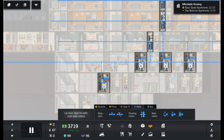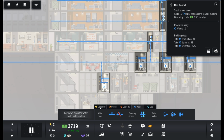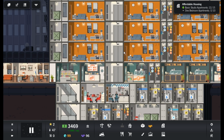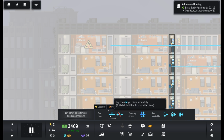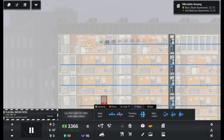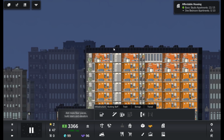So let's put in another water meter. Alright, how's electrical going? Electrical's almost over. So let's also put in another electrical one. When we eventually have enough money, we will fully change that so that it works well for us. You need gas. You need water. And you've got electrical. That's fine. So you should be working perfectly now.